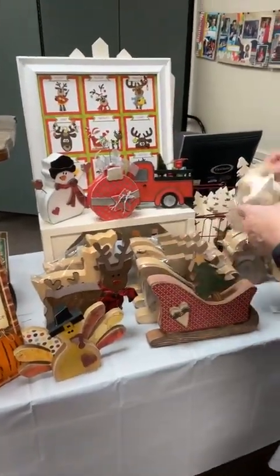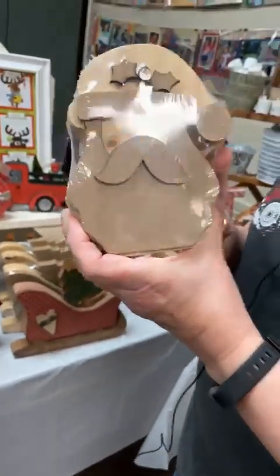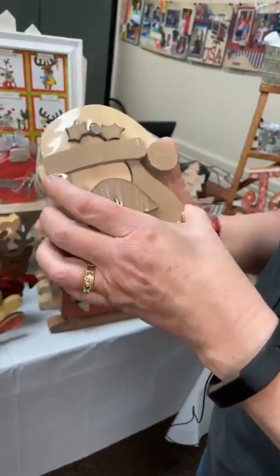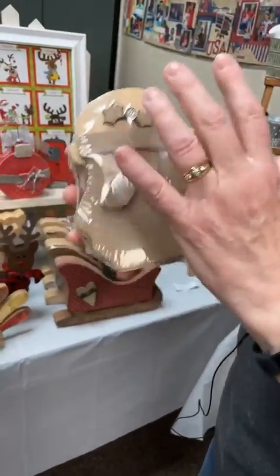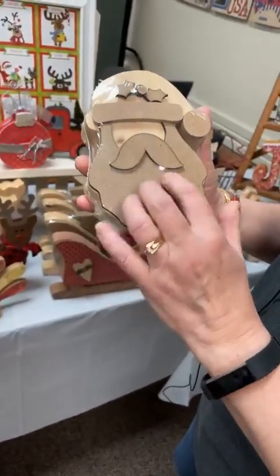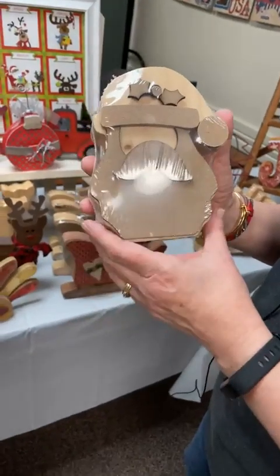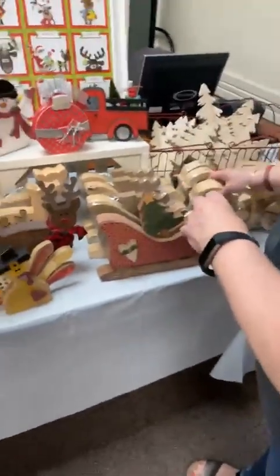And then look at this really cute Santa. We have this made up, but we're unable to locate him. He's $8.49. And all these pieces come off, so you can paint him or decorate him, put paper over him if you like. I've seen where they'll use an embossed paper on his beard, or they put a little texture paste with some glitter, and that looks really nice.